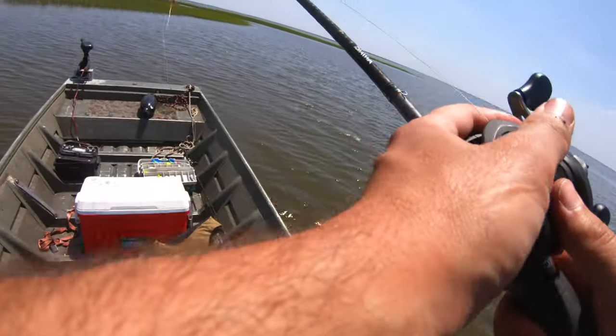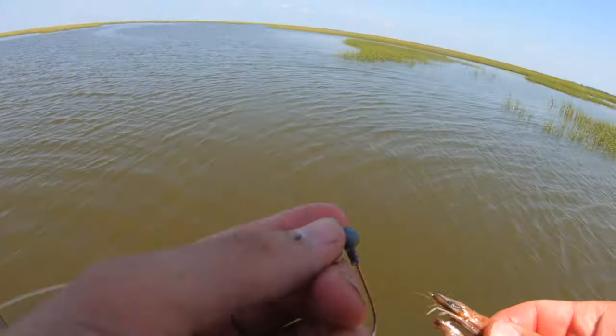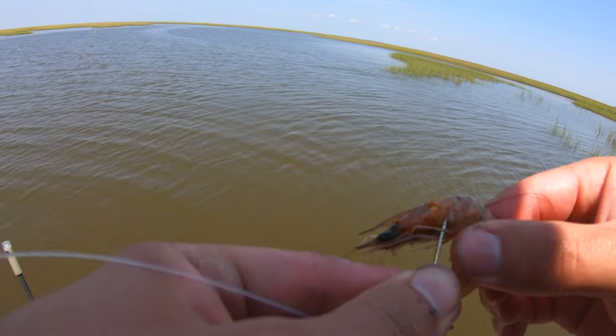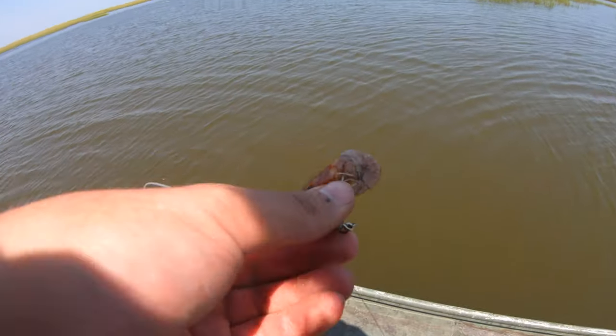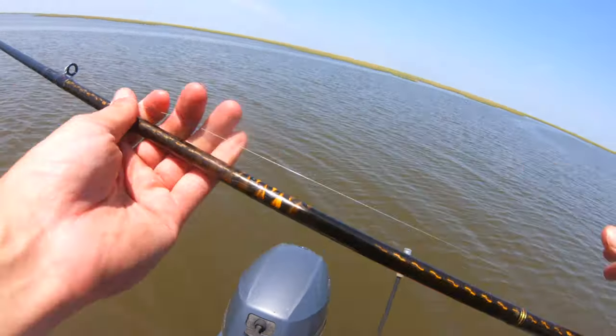You sucker. That was a bad boat flip. Bad boat flip. Stupid me. It's alright, we'll get them. I figured out where they moved to. They moved from here to over here, it seems.